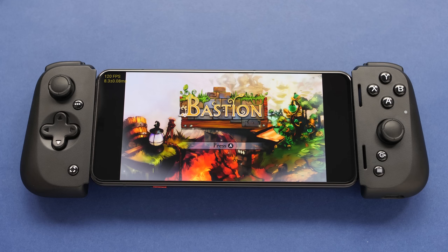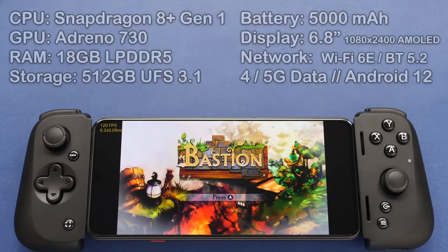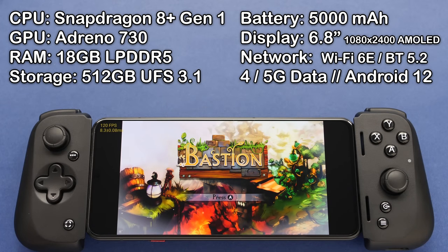As is customary with this company, there are several options available to you if you want a Redmagic with this new chip. The model that I have here comes with the new Snapdragon 8 Plus Gen 1 SoC with the Adreno 730 GPU. We have a whopping 18GB of LPDDR5 RAM, 512GB of UFS 3.1 storage, a dual 5000mAh battery, and a 6.8-inch AMOLED display with 120Hz refresh rate and a resolution of 1080 by 2400. For connectivity, we have Wi-Fi 6E, Bluetooth 5.2, and 4G or 5G depending on your market. All of this is running on Android 12.